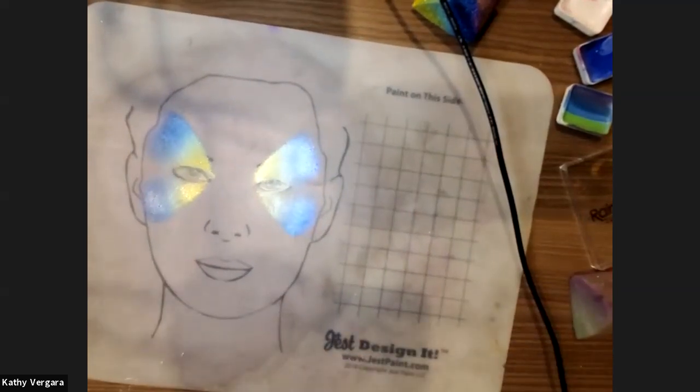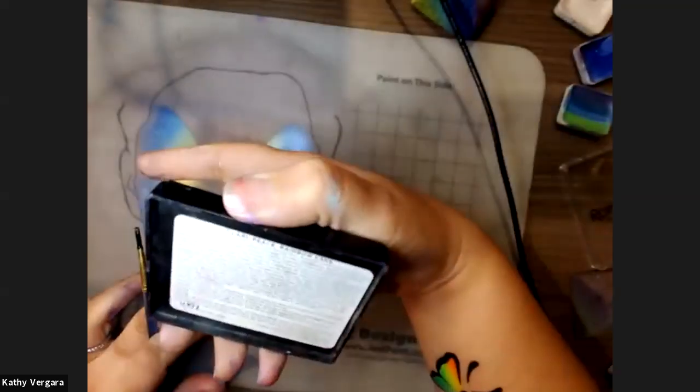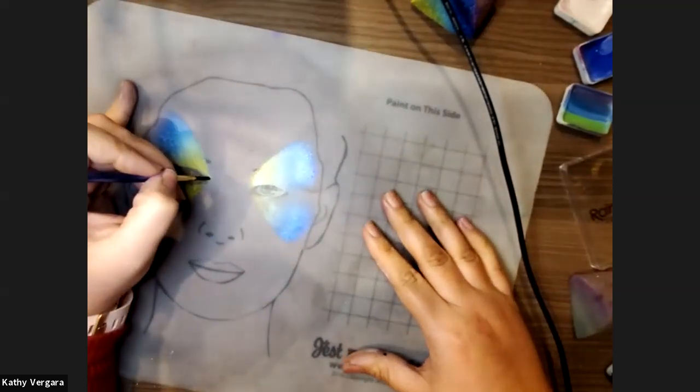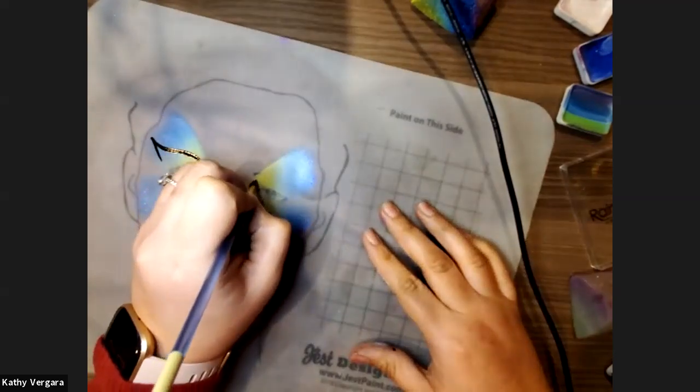Oh, what split cake are you using? This was Pearl Peace Rainbow Cake. And now I'm just going to do, we're going to start here.